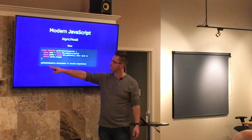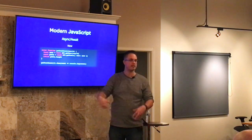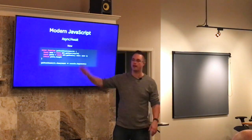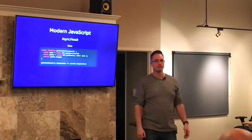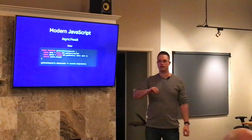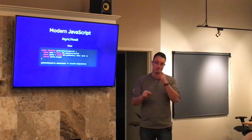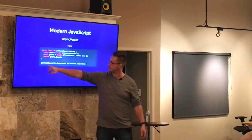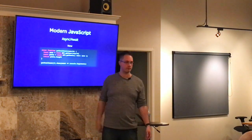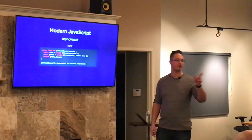And then to use it, notice I'm not using await here. I can if I'm in another asynchronous function. But on the top level, I have to go back to the dot then syntax, because top level JavaScript does not support async await. They are working on that. And so that could eventually be const count equals await get post count for. Correct. I'll show you an example of that in a bit.